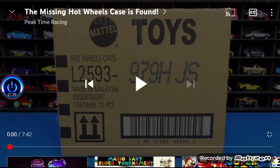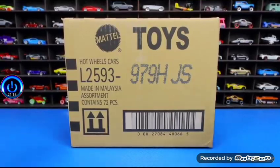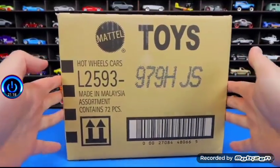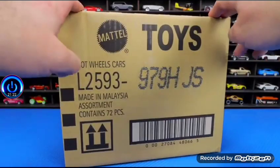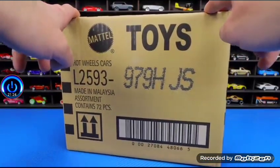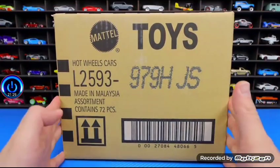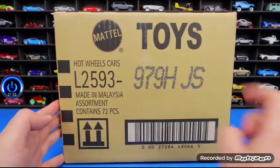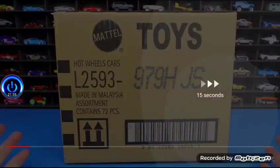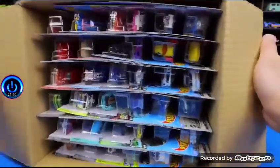Peak Time Racing. It's been a while. The missing Hot Wheels case is found. Here from Peak Time Racing, we finally have got the missing case. Is it 2021 Q? This case has been stuck at my post office in the USA for over a year and a half, because of the pandemic that's going on. Oh, that makes sense. We finally have it. It is, I believe, a 2020 H case, as you can see. Oh, we are way past that. Wow, okay. I have no idea what they are here, guys.